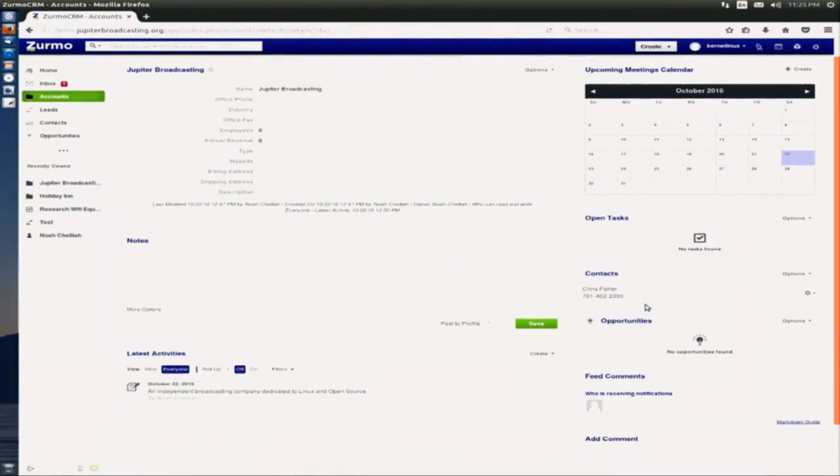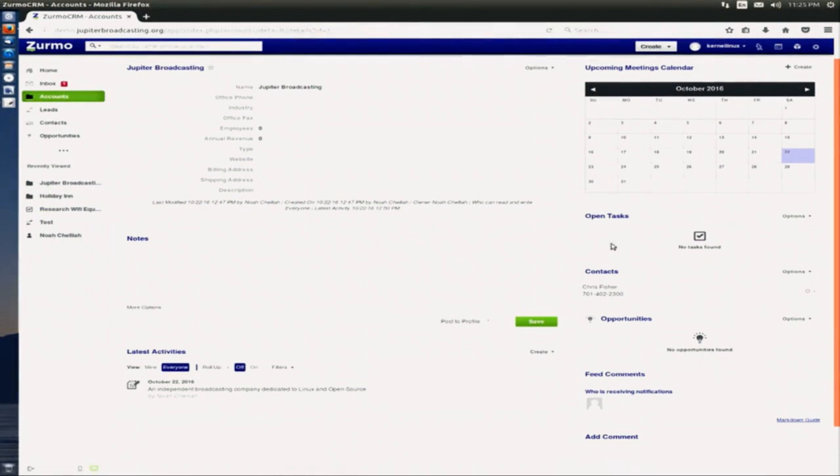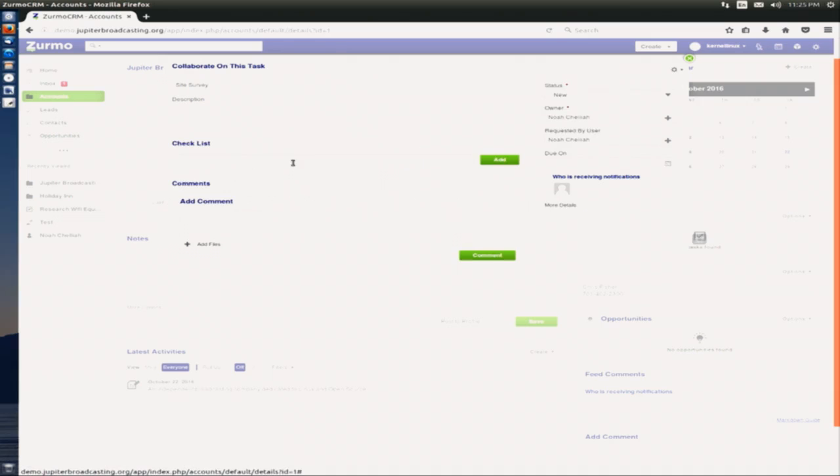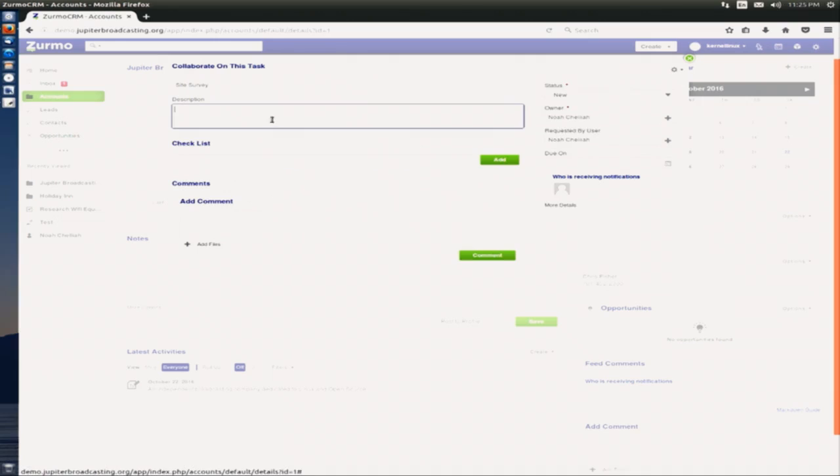Now, once I've actually established contact and I want to start looking at how we can best serve them, again, this is from the perspective of a potential client, I might create a task list. And so here, the first task might be a site survey. I'm going to save that. The description of the site survey is, how can we best serve?